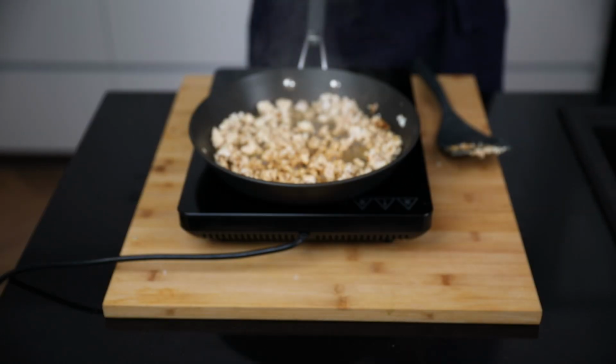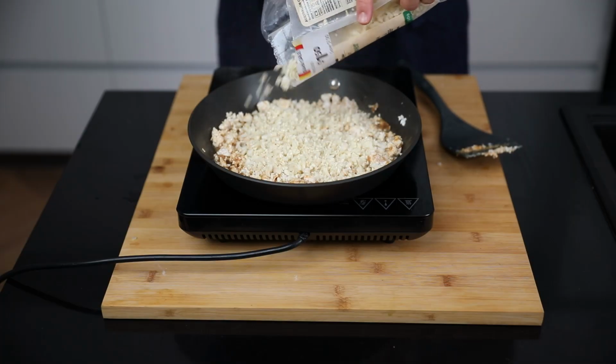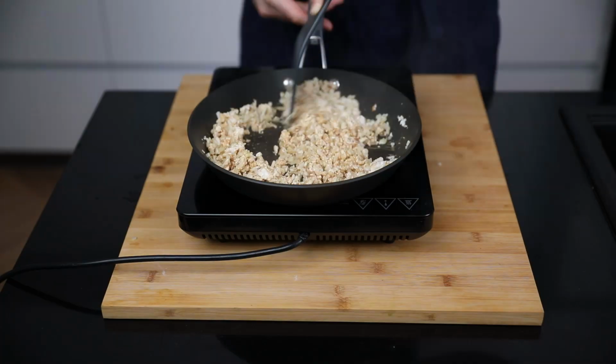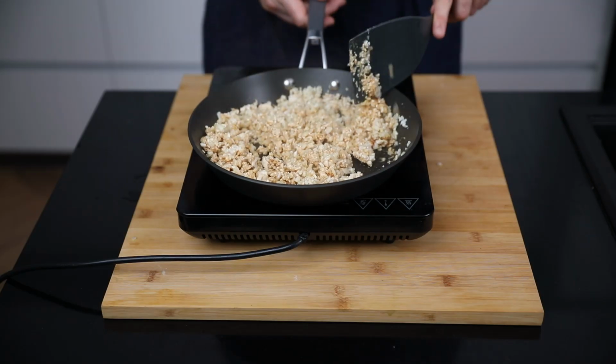Some cauliflower rice. I just use pre-cut cauliflower rice. Super easy. That bag was on special, so I use that. That's really easy. Then you want to mix that through. So cook it until the cauliflower rice is cooked to your desire.